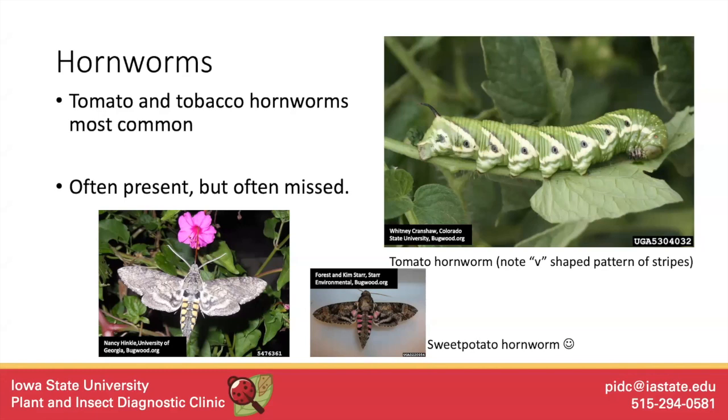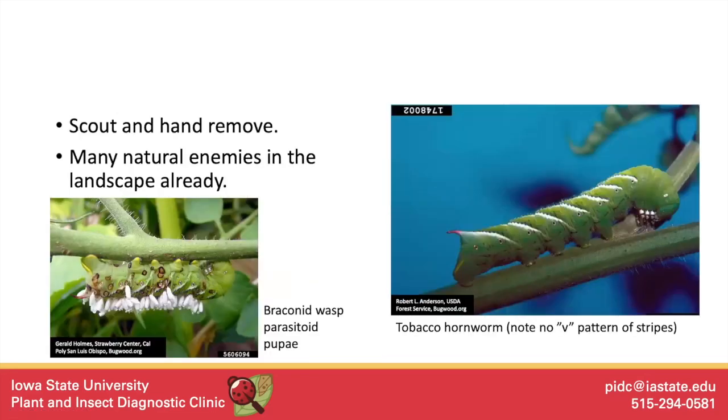On the tomato hornworm, many of the life stages will have this V-shaped or chevron-shaped striping pattern on the side of the larvae, or at least the larger larvae. Smaller larvae, it's kind of hard to tell. Tobacco hornworm are a little bit different. Tobacco hornworms tend to just have one stripe, and they don't really have that chevron or V pattern that the tomato hornworm does. In any case, they can consume a lot of plant material.